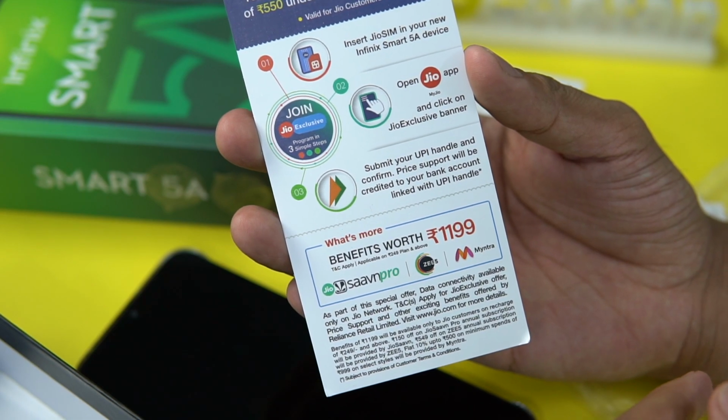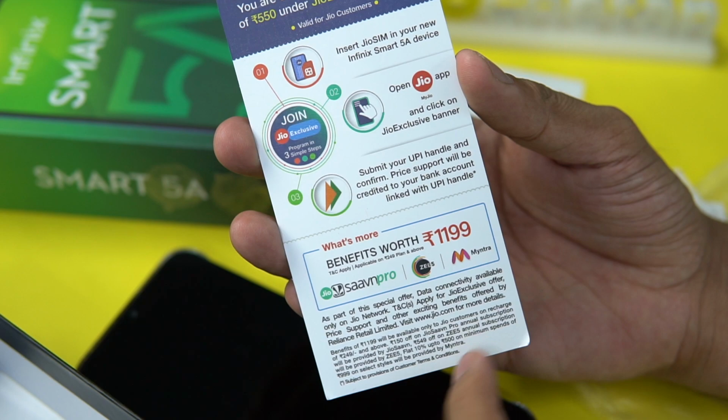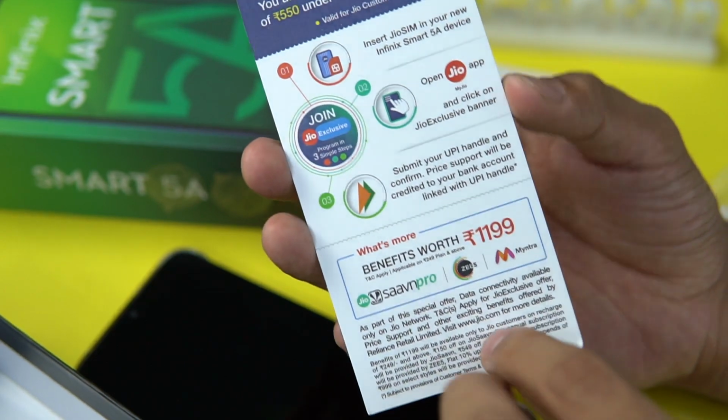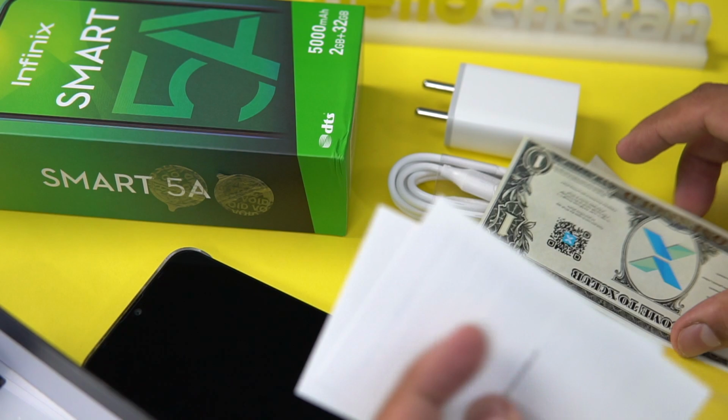So this is a complete combined offer. Benefits of 1199 will be available only to the Jio customers on recharge of 249 and above. So this is not initially what you're going to get, but this would be when you do a recharge of 249, and that is when you're going to get those extra offers.